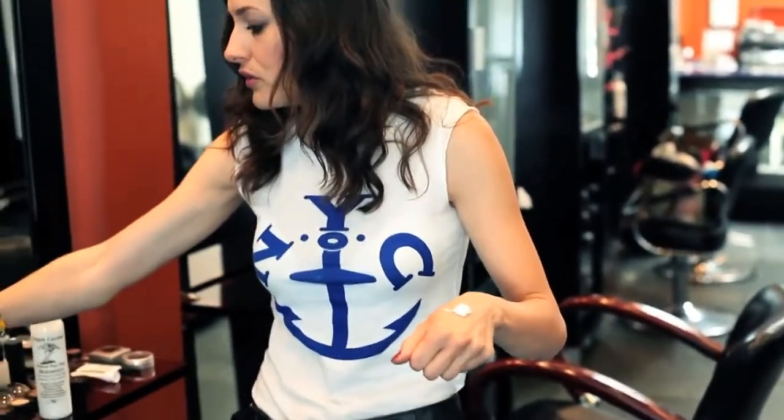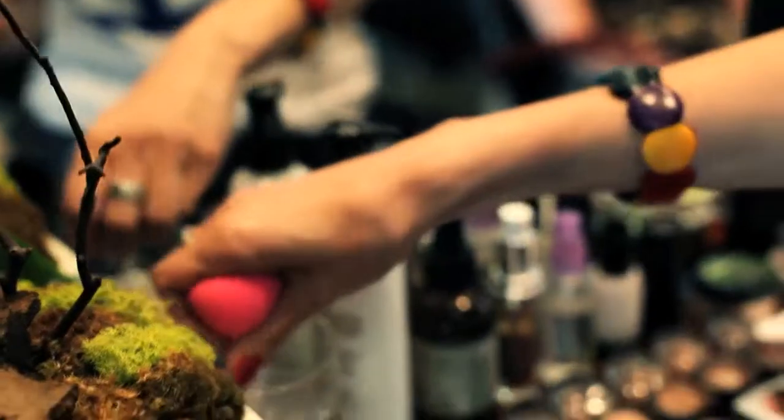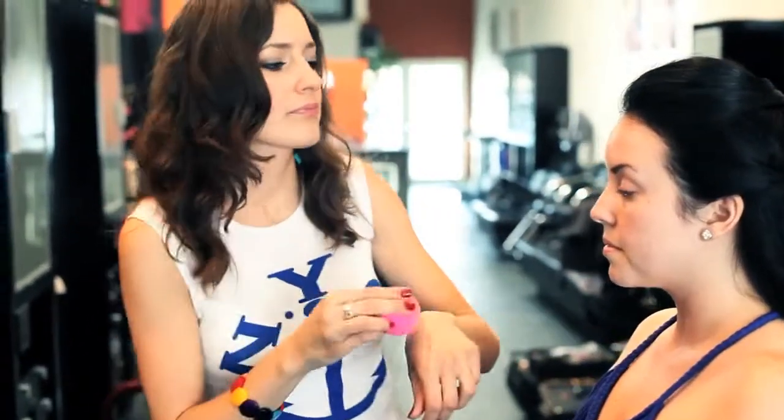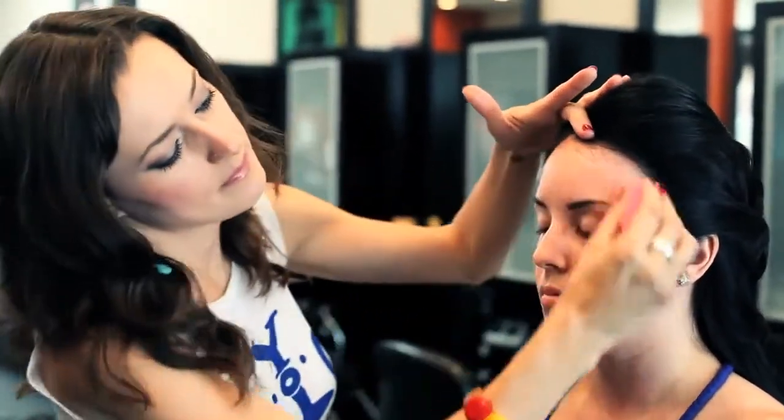Now you can use your hands, just make sure they're clean, or you can use the Beauty Blender, which is a sponge, make sure it's nice and wet, or you can use a brush, such as this. And it's totally up to you, whatever you feel most comfortable using. You want to put it all over the face, around the eye area, on the lips, down the neck, and down the décolleté as well.